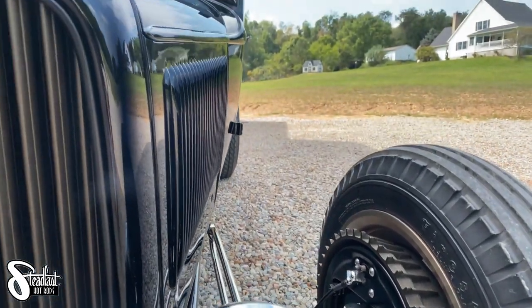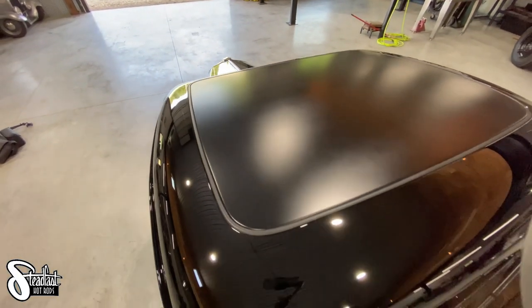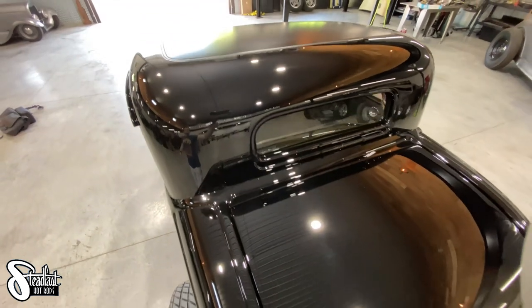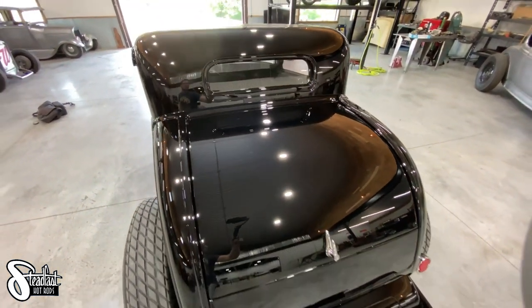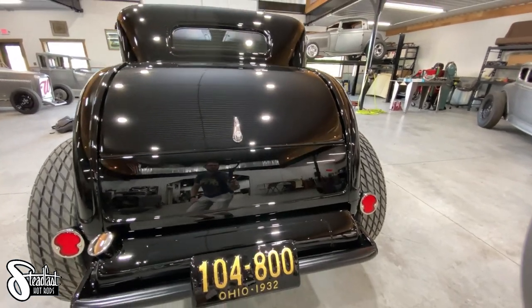As for the body, I always feel that Ford did such a good job, we can only do a few things before we start to take away from it. The top was wedge chopped, only 3/8 of an inch, and the hood was pancaked around 5/8 of an inch in the front. Other than that, the profile is pretty much the way Ford intended it to be.